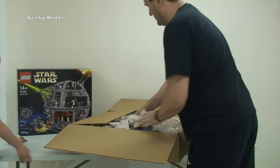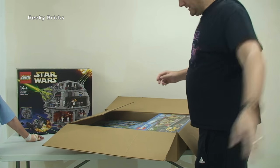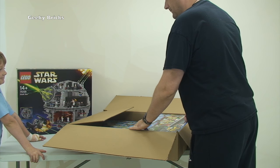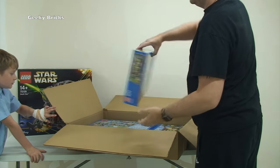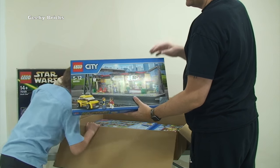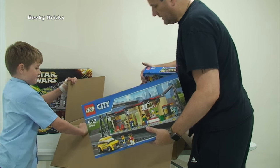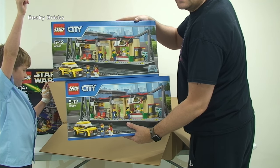Okay, so we've got the packaging. Right over there. Yes, Ethan? How many do you have of them? Of what? How many do you have? The train stations. Yeah, quite a few. So we have Lego 6050. We've got two of them. Train station. Two train stations. I've already got a few of these.